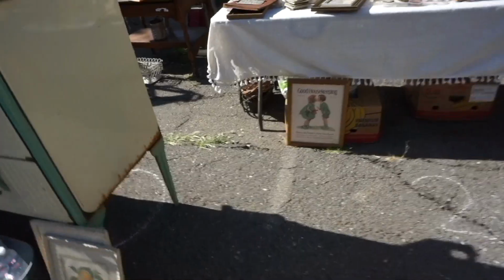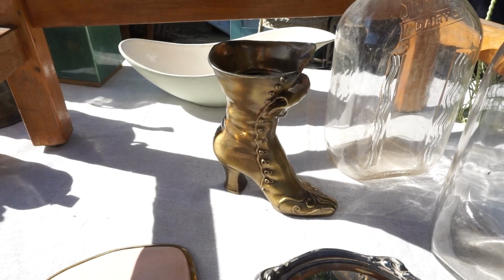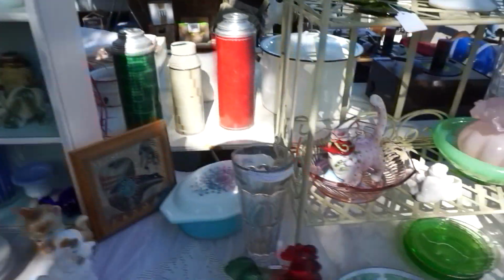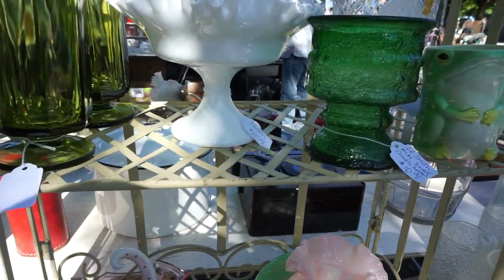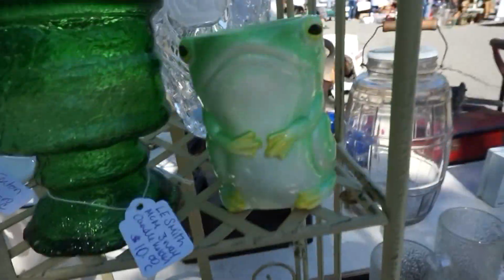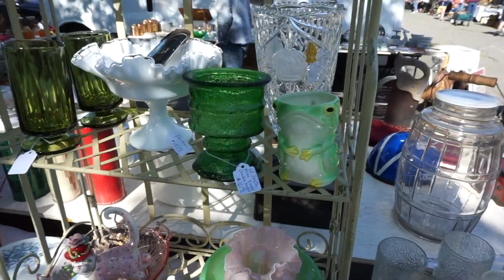Oh, that shoe reminds me of Rachel Maxey. Where do we go? What is it called? Not the Midway Antique Mall. What was the name of the antique mall? Stardust. Oh yeah. Stardust Vintage Emporium was pretty cool.